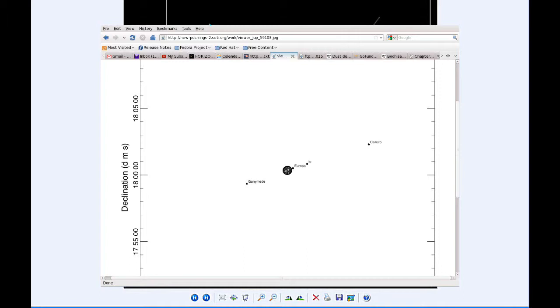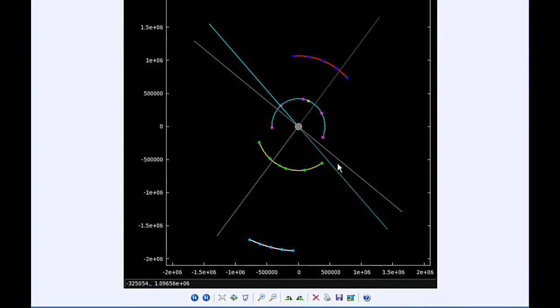And then by 0 hours UTC, Io is in quadrant 3, heading west. Europa is in quadrant 4, heading east, but going to be moving behind Jupiter quite soon. Ganymede is still over in quadrant 2, heading west. And Callisto continues in quadrant 4, heading east.